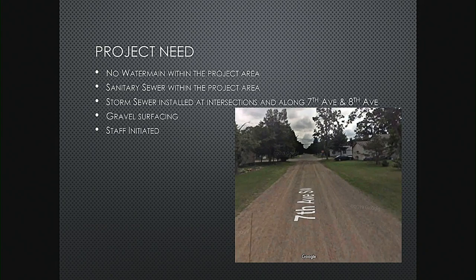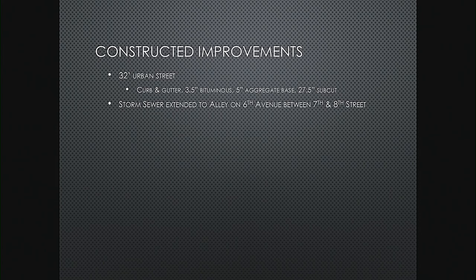Looking at the project need, in the project area on those four segments, there's no sewer and no water currently in there. Those are all served off of the street side of it. Storm sewer was installed at the intersections along 7th and 8th Avenue. And then there's gravel surfacing on these. Again, this is a staff-initiated project. The improvements would be a 32-foot urban street, curb and gutter, 3.5 inches of blacktop, 5 inches of aggregate base, and then the subcut in that area to prolong that pavement. Storm sewer would be extended to the alley on 6th Avenue between 7th and 8th Street, again, to try to pick up that low point.